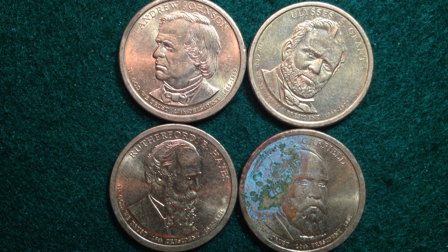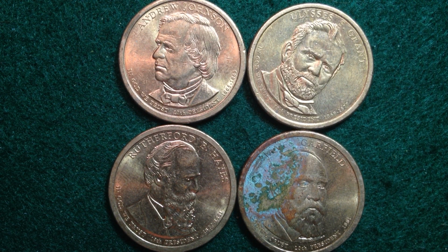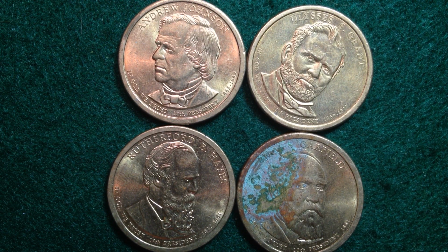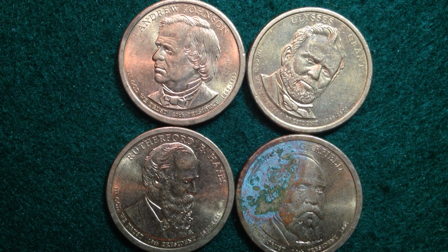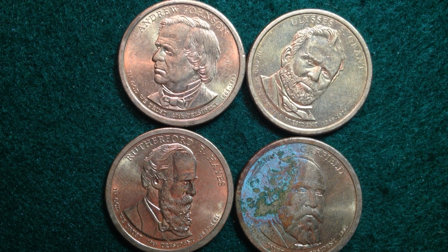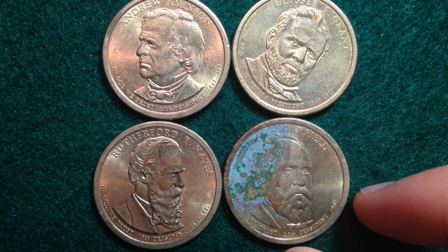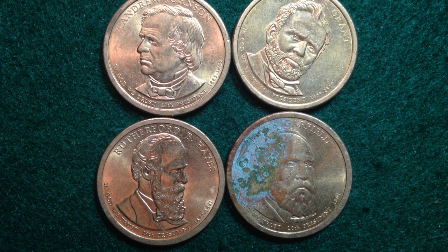2011, which is the year these four coins were made, was the last year of high production amount for these coins. The following year, starting in 2012 with Chester B. Arthur, the mintages dropped from 74 million in total in 2011 for James Garfield to just 10 million for Chester Arthur. The reason for that is because the program certainly wasn't as popular as people thought. So we'll talk more about the mintages and the value of these coins.